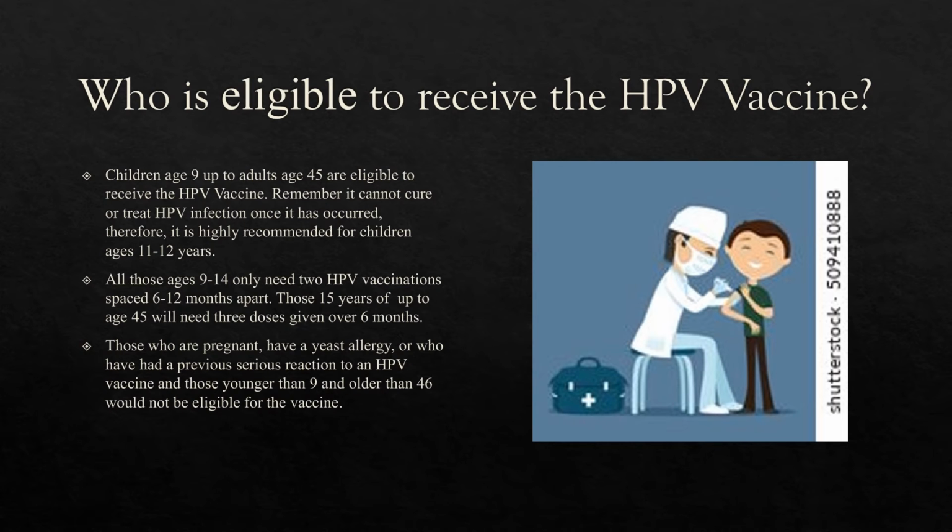Those who would not be eligible for the vaccine would be those younger than 9 and older than 46, those who are pregnant, those who have a yeast allergy, or any who have had a previous serious reaction to an HPV vaccine in the past.